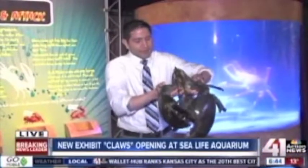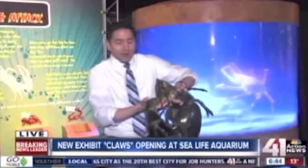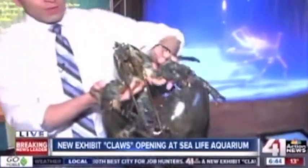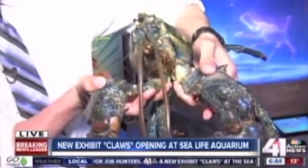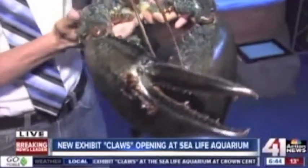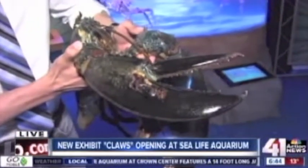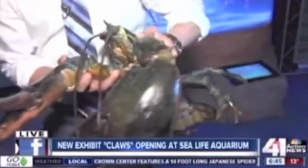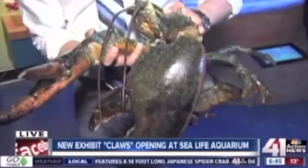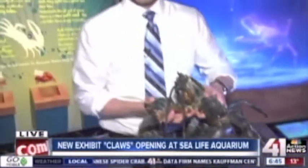is this massive North American lobster. He's 75 years old. I'm going to bring you in close so you can get a good look at him. He weighs probably a good 25 to 30 pounds. And take a look at these claws. These are all muscle. That's part of the shell that's still hardening there that you can see on that claw. And you can see just how big this creature is, and it's one of many on display here at the new Claws exhibit at the Sea Life Aquarium.